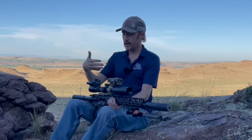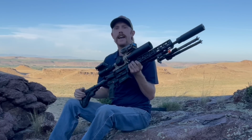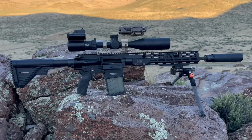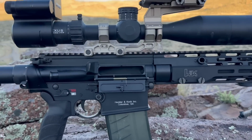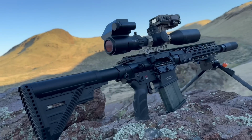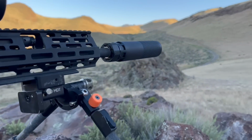Now with that, let's talk about the gear we're gonna run before we move into the shooting. So obviously the rifle is a factory H&K MR762A4. Straight up out of the box, exactly how they come. Up front, I did install a can on it. So this is gonna be my Texas Flood suppressor from Fletcher Rifle Works. This is gonna be a titanium 30 caliber can.